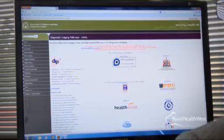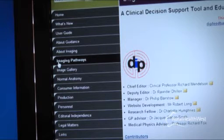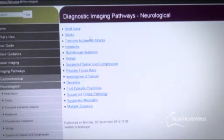This is the home page, and you'll see on the left here, this is all menu driven, and the main crux of the matter is under Imaging Pathways. Now, if I click on Imaging Pathways, you'll see that the pathways are actually organised by organ system, and I'm just going to pick one, neurological, which gives you a list of the clinical indications or the clinical scenarios, and you'll notice that many of these, or most of these, are expressed in terms of the way patients present. They're not necessarily expressed in terms of pathology.